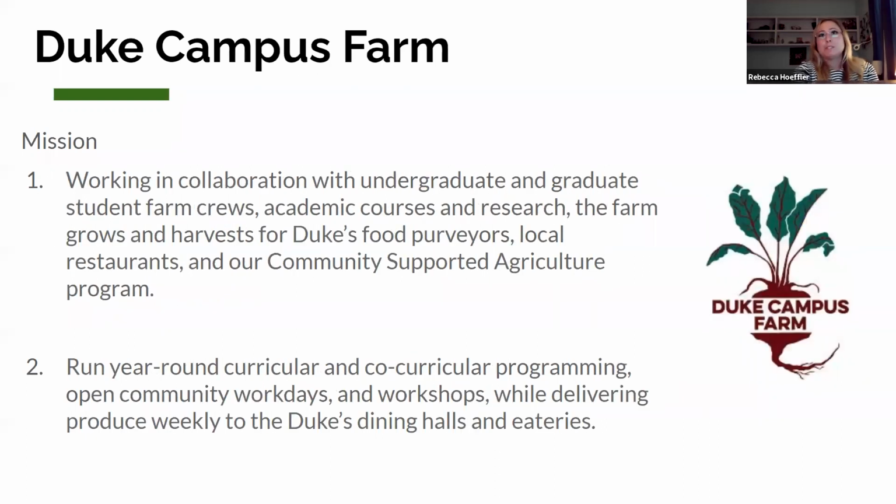And then we have the Duke Campus Farm. So these three offices are what really encompass Sustainable Duke at Duke University. And the Duke Campus Farm is a 1-acre working and educational facility. It is about 4 to 5 miles away from Duke's main campus, but it is still in Durham. They really operate with the mission to stimulate conversations around food policy and food equity in the Triangle.